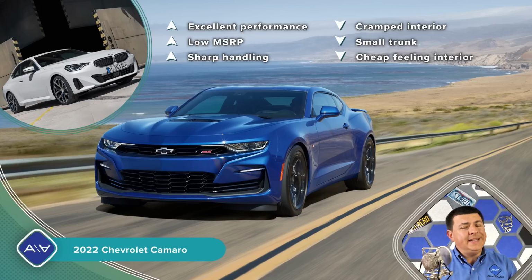The General Motors 10-speed is not quite as smooth as the ZF 8-speed, but it is pretty good, and I like the 10-speed a little bit more than the 9-speed that we find in the Nissan Z.